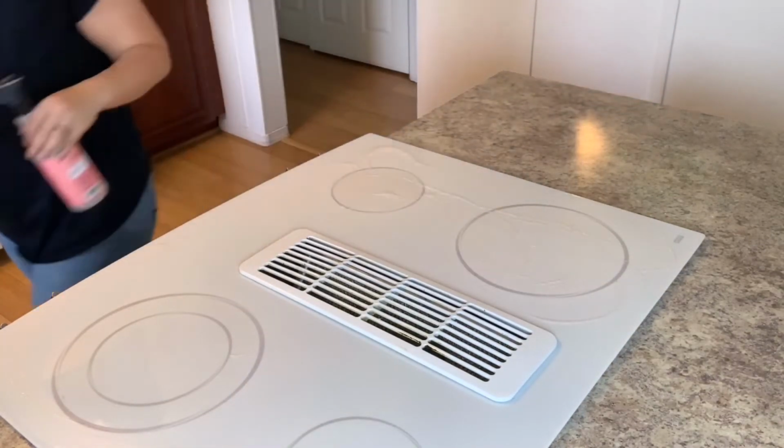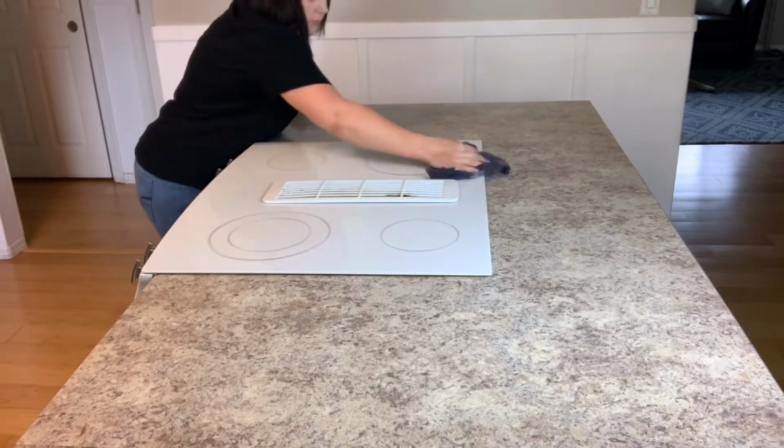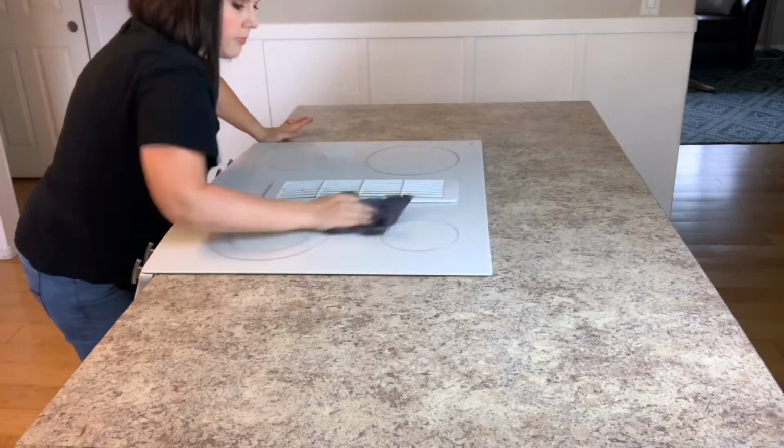Once this sits for a minute, I'm just going to go back over it, wipe it with a towel, and then I'm going to spray it down with a glass cleaner.